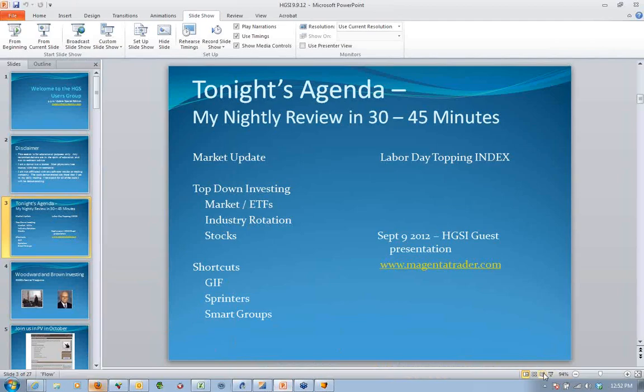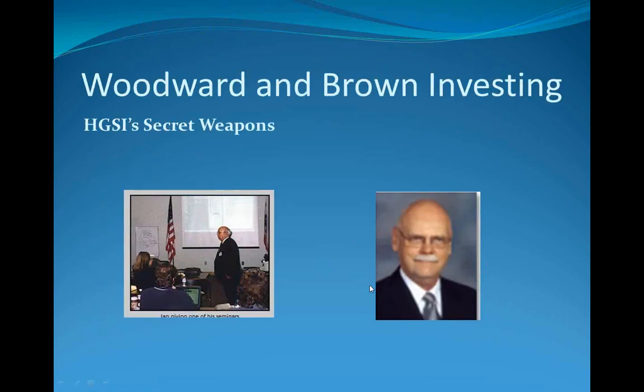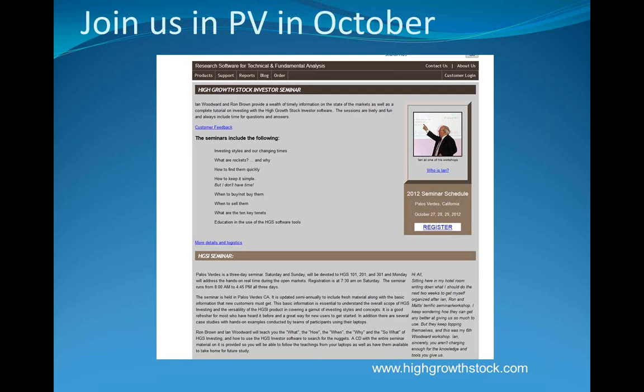Back to the slides for a couple of quick comments. These two folks here, Ian Woodward on the left, Ron Brown on the right, are the secret weapons of HGSI. George Roberts and Matt create the software and update it and continue to improve it. But Ian and Ron have really done an amazing job of teaching a relatively small number of us, but hopefully a growing number of us, how to trade for ourselves. Although I call them my gurus, they really like to tell us that they want you to be your own guru. Great teachers, and also have really developed some really neat things which we'll talk about tonight.